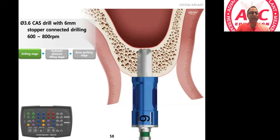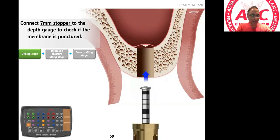So now let's say we use a 6, and now we're like, oh my God, I perforated the sinus. Don't freak out, everything's fine. You're going to use your depth gauge. If the last drill you used is at 6, what I tell doctors is to pick up a 7mm stopper and put it on your depth probe. Because if you put it at 6, you're really only going to go to where you've drilled, but I want to feel a little bit beyond that.